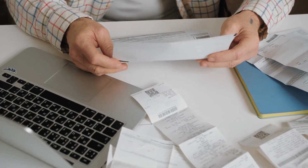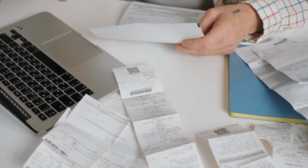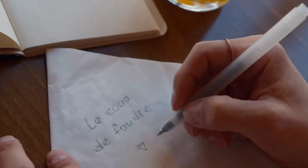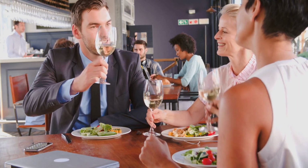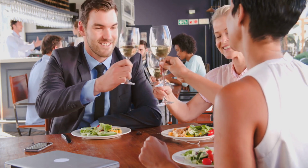Keep those receipts handy and make a note of who you met with and the purpose of the meeting. A simple note on the back of the receipt will do the trick. So go ahead, treat your clients to a nice meal, and enjoy those tax savings while you're at it.